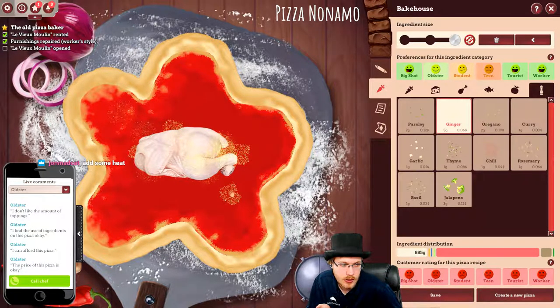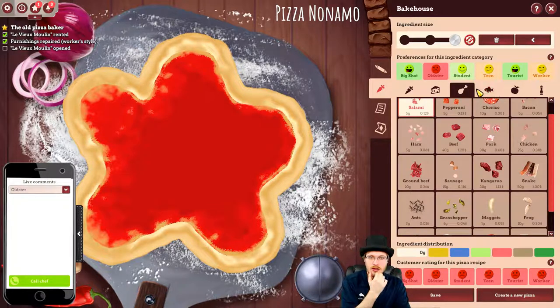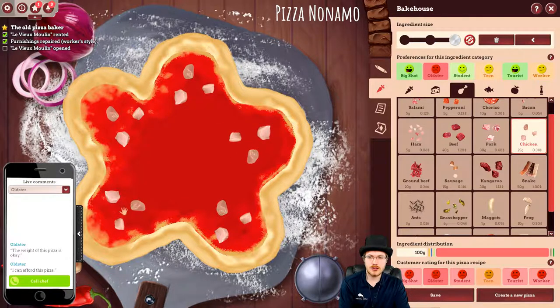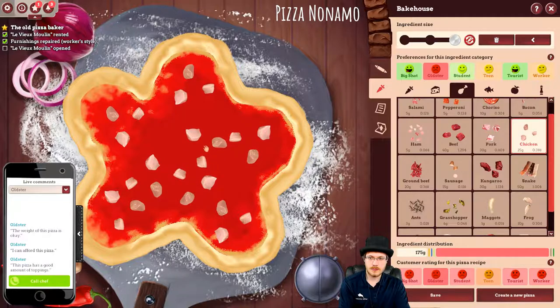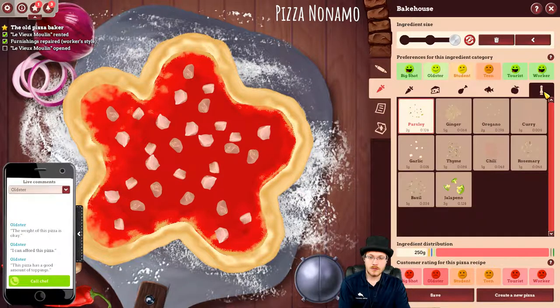Okay, I don't think the full chicken's gonna really go with the demographic that likes meat. Tourists would be fine. Students not so much. Tourists and big shots would be okay with it, I think. But let's make it look kinda like an actual pizza. They, I suspect, will be all for variety. Tourist and Big Shot, love them some of that.